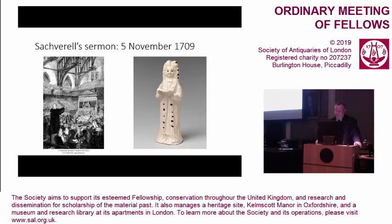When he preached elsewhere, the churches were full and the congregations often spilled out into the graveyard. The Whig government was appalled, not least because Sacheverell had referred in the sermon to Lord Godolphin, the Lord Treasurer, as Volpone, the greedy and corrupt fox of Ben Jonson's play.